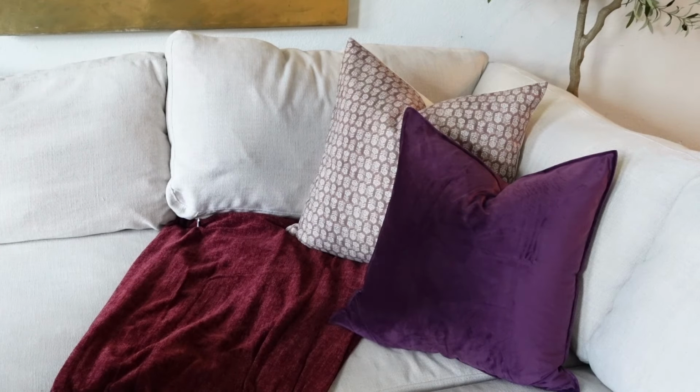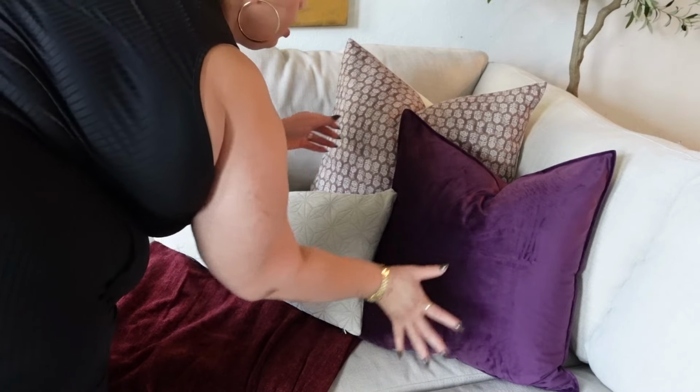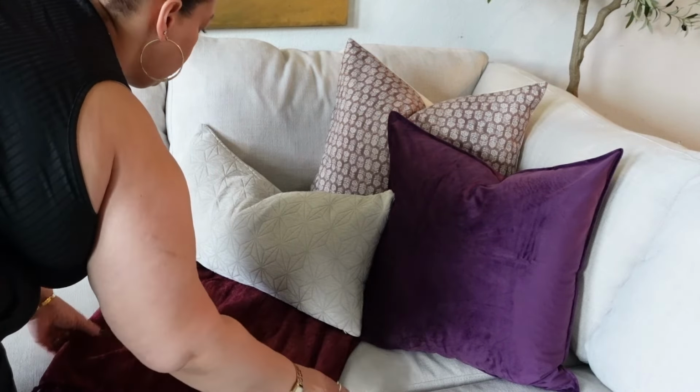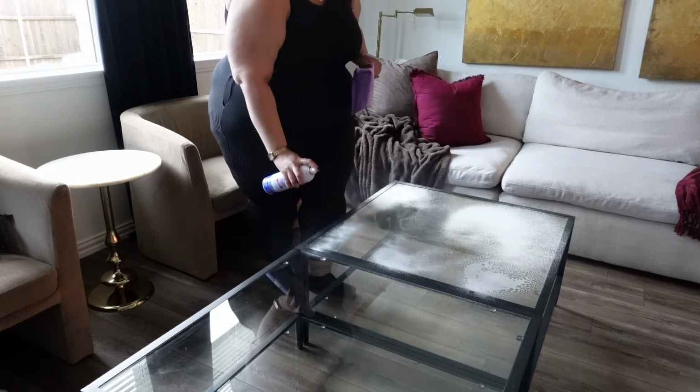Now, this one was a bold choice for me, using this eggplant pillow. I was actually looking for plum, but I came across the eggplant, and it was gorgeous. It gave me that perfect pop of color that goes perfectly into my living room space.